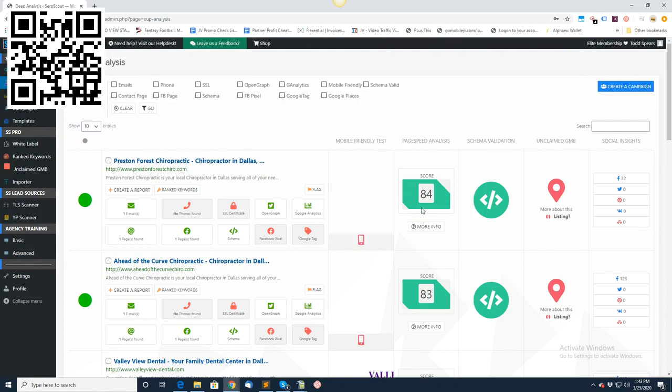Their page speed looks pretty good on their score, so, hey, just show them they're doing good there. Schema validation just means that a lot of sites will have schema on them, but what this tells you is if it's valid or not, because schema with errors does you no good. So if they have errors in their schema, you can show them that and say, hey, we need to fix this and clean it up so Google will like you more. Google's not going to like a site with schema errors, okay?